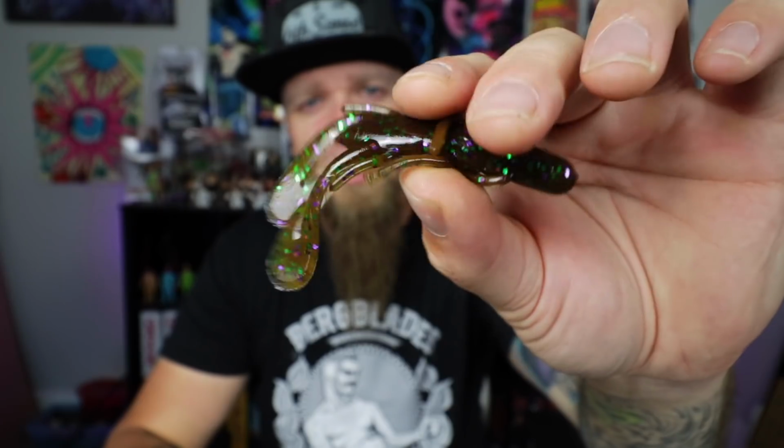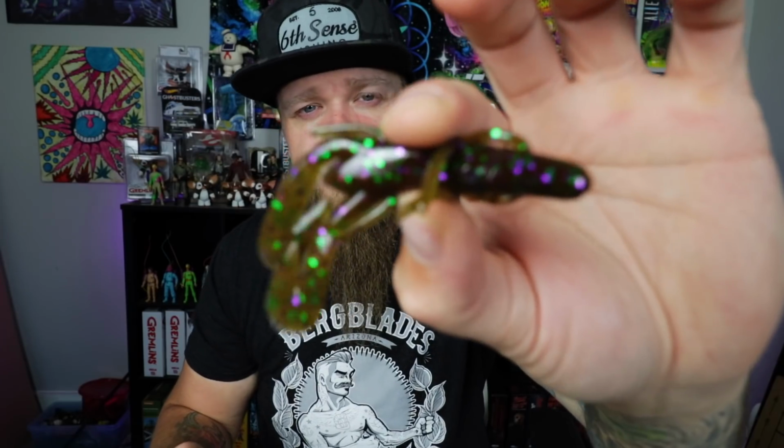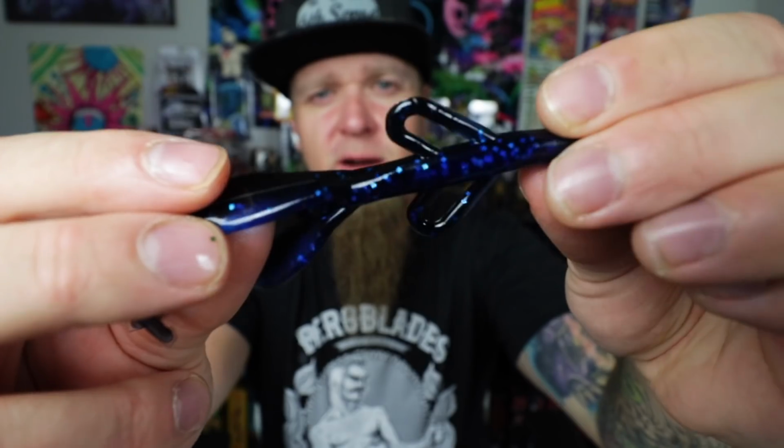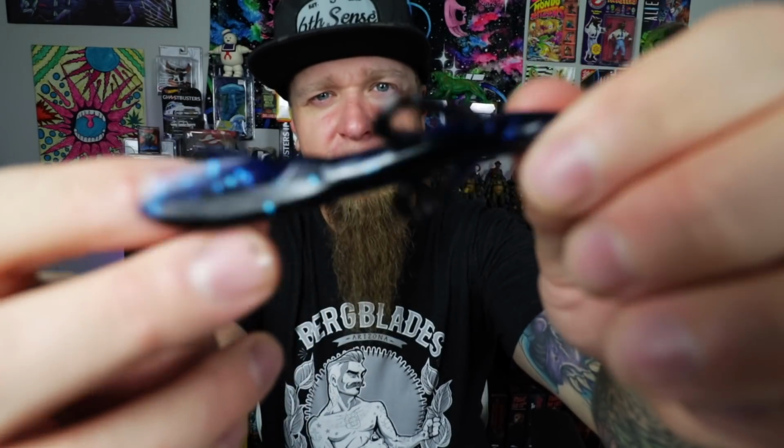Let me show you guys. I'm talking small creature stuff. Smaller profile, depending on the water you're fishing. If it's a pond and it's got really murky water, you're probably gonna wanna go with something a little bit more bold, like this black and blue Baby Brush Hog right here. This is an awesome bait for pond fishing. A lot of people throw the Baby Brush Hog, and that black and blue is really gonna stand out in those darker, murkier bodies of water that don't have a lot of visibility.